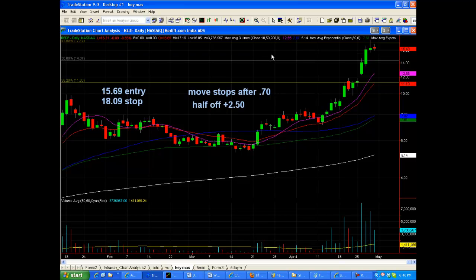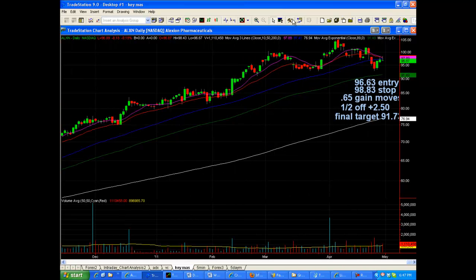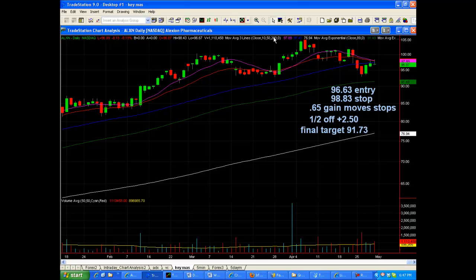Okay, and then ALXN. ALXN 93.63 entry with a 98.83 stop, $2.20 stop, 65 cent gain, move stops, half off plus 250, and the final target is 91.73. This looks like it could be a topping pattern here. We're still above the 200-day moving average, but I like the way the 50-day moving average, the 10-day, and the 20 EMA came in and stuffed this little bounce here. So we're watching this as a potential short side trade.